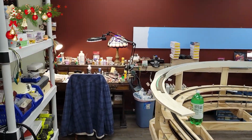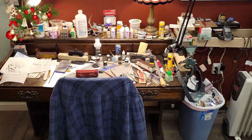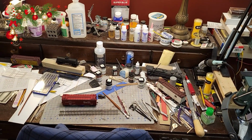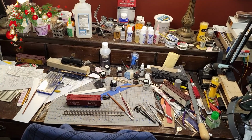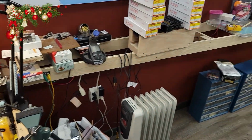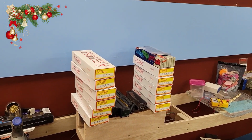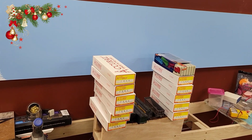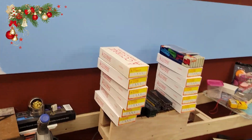And directly ahead, you can see my workbench. Right now there's 4 cars on there that are in process of being weathered, and it usually is about this messy. This is where I build turnouts, freight cars, structures, all that kind of stuff. And I have quite a few freight cars to go. These 2 stacks of AccuRail boxes are all hoppers that will be used for beet service for Holly Sugar. I've still got to build most of those. I've got a few of them on the layout now, but I have a lot more to build.